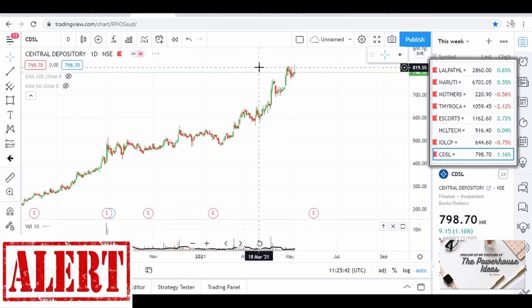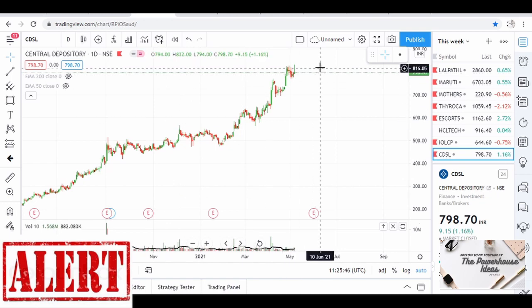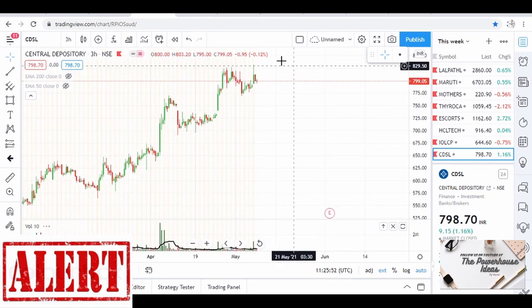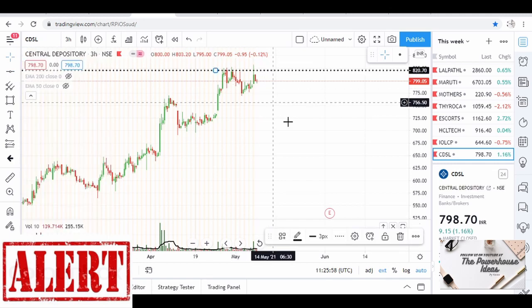The last stock for today is CDSL. CDSL has been in a long-term uptrend. After that, there is a short consolidation. Let us see it on a shorter time frame, that is a 3-hour time frame. Now we can clearly see that the stock has been creating a resistance over this level, like this dotted line.